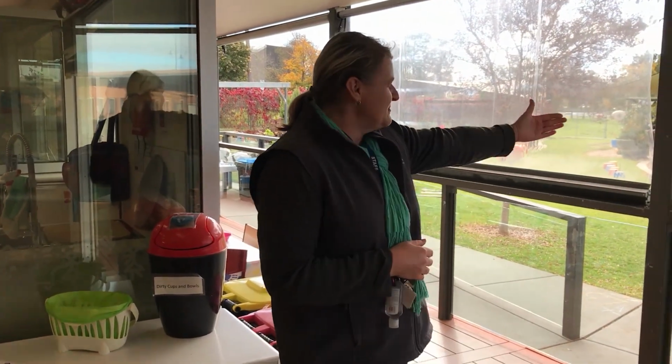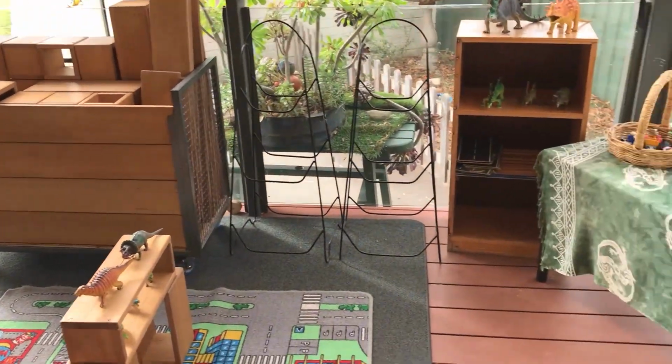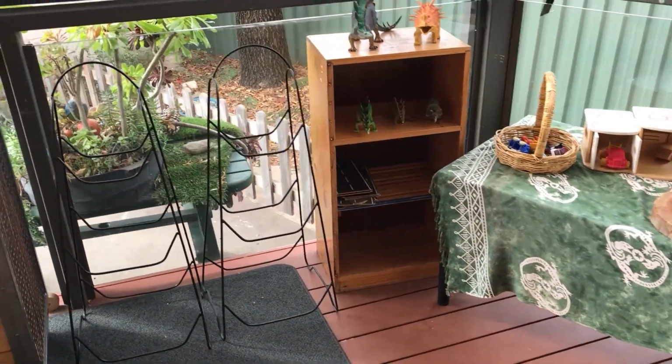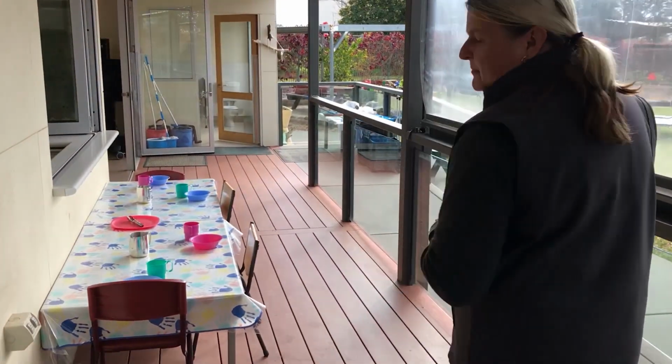We're very lucky to have this beautiful deck area, which is actually getting renovated at the end of the year, so it's going to be twice as wide, which we're really excited about. This is a fantastic extra part of our room, really. And our outdoor block play a very popular place.